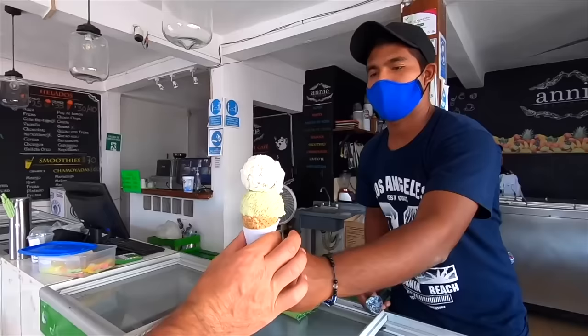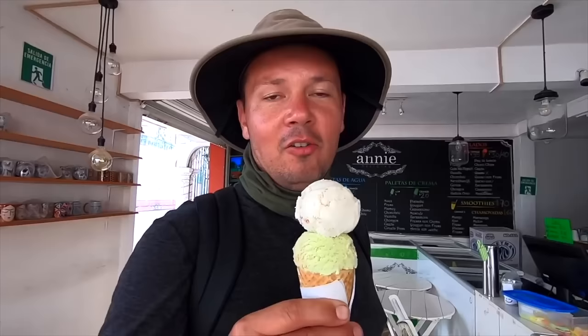I got limón and I don't know what else, but it's good. It's something with pecans. I have a feeling this is going to hit the ground.